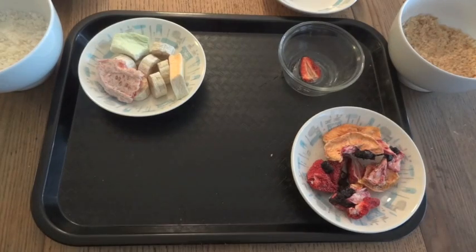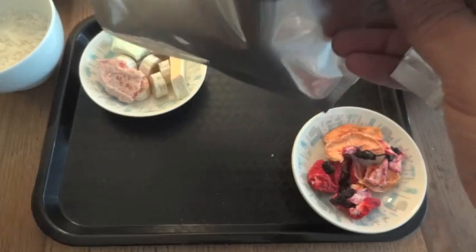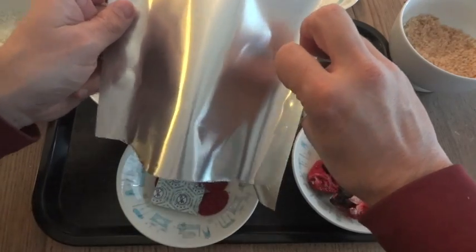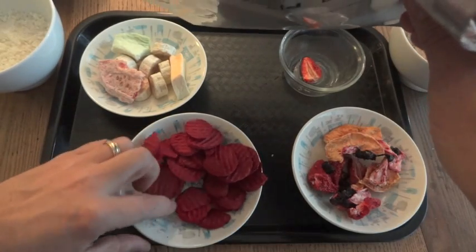Alright, we're getting down there. I'm going to try these pickled beets. This doesn't seem to have a tear notch. The other ones all did, but this one doesn't seem to. You can say that beets are my thing, per se, but these are pickled beets. And from what I saw on the video, I'm expecting quite a bit from these things.